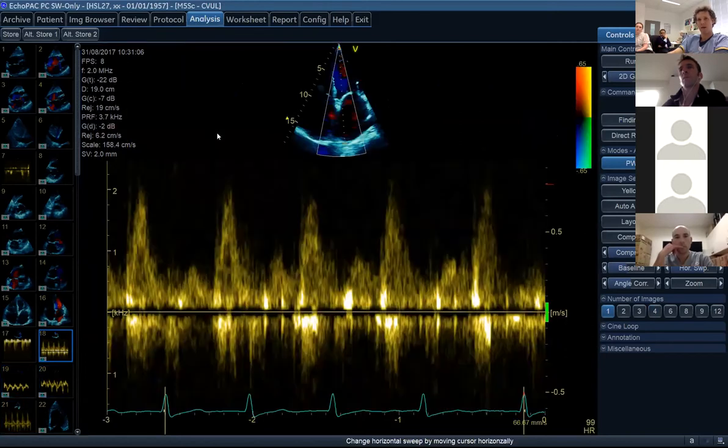Very nice. How about if it looks like that? So that's the pulmonary vein that you were asking about. What do we see on this one? Using the ECG at the bottom to look at timing. Very nice. During systole, it doesn't look like there's a lot of flow reversal.